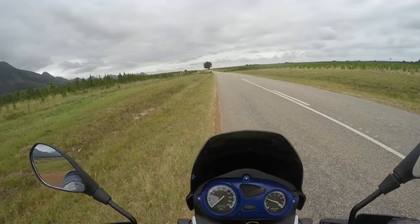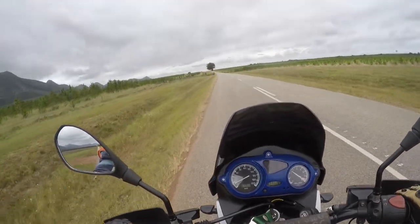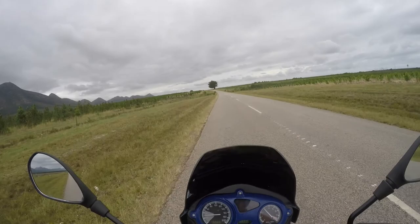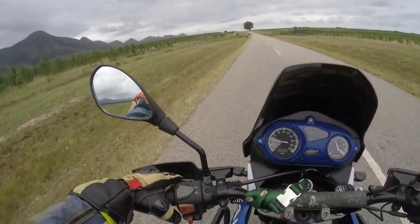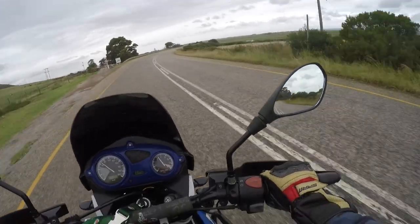The previous day was so sunny and nice and warm, and then today when I woke up it was actually raining and cloudy. At this point I actually had to stop and put on some warm clothes because I was starting to get really, really cold.